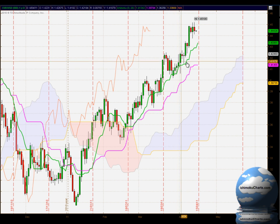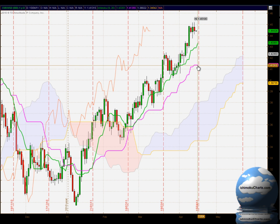If those levels don't hold, then potentially the Kijun-sen could act as an area of support at 141.355. And although I don't think the market will be trading down around those levels anytime soon.